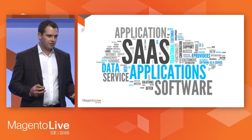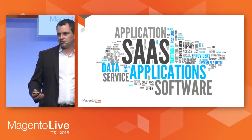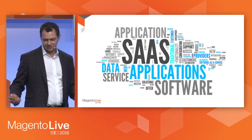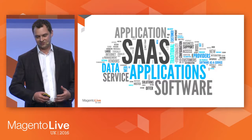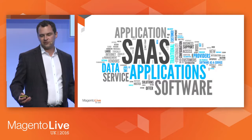What we're going to talk about today is, what is Magento Enterprise Cloud Edition? How does it differ from Enterprise Edition? How does it differ from other SaaS solutions on the market? I think one of the key things to talk about is the difference between SaaS and cloud. I'm sure all of you in the room are big advocates of SaaS. We use SaaS internally ourselves. We use Salesforce.com for our CRM and NetSuite for our ERP. We're big believers in SaaS software.